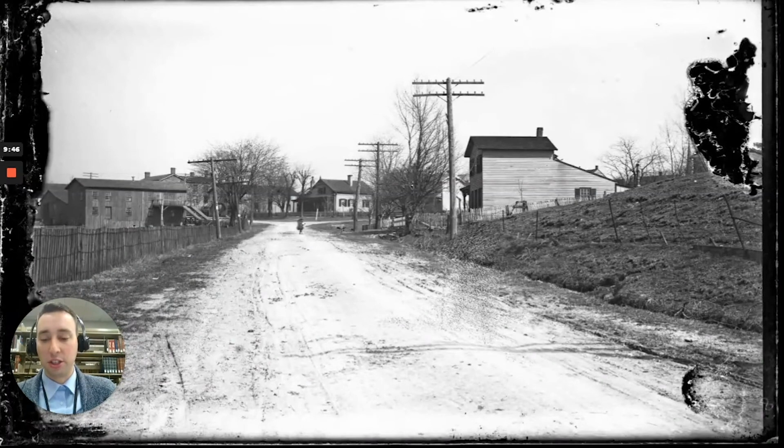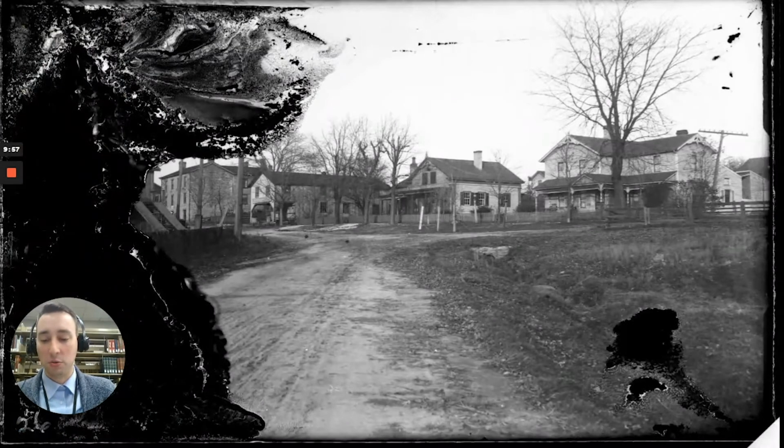This photograph shows the Great Miami Pike transition into Main Street. Up in the distance is the intersection with South Street. As mentioned earlier, the house in the center of the photograph still stands. In this photograph, we stand further north, closer to South Street.